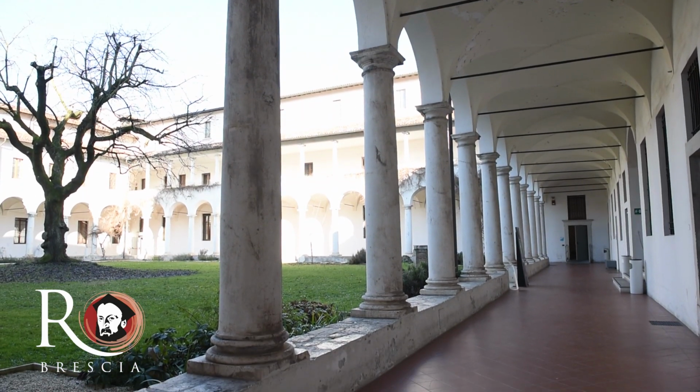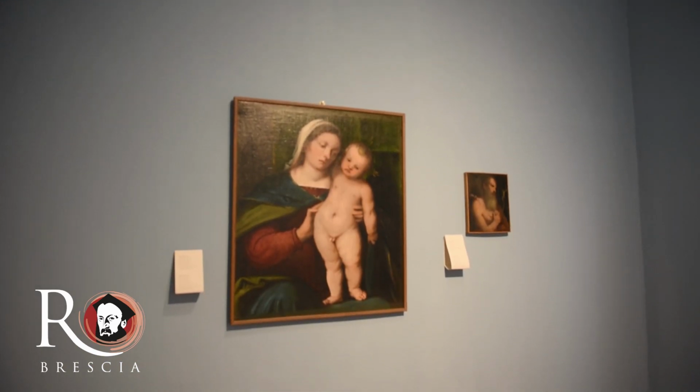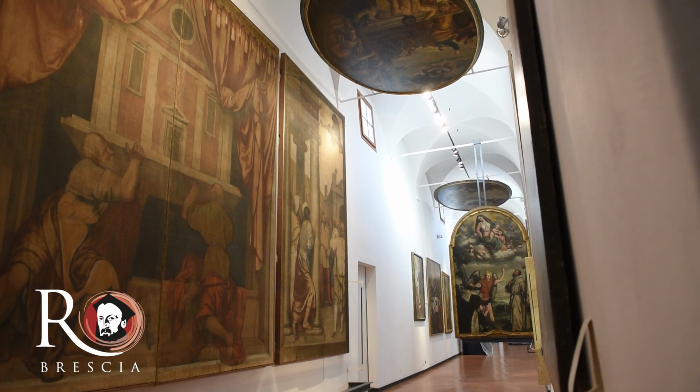In the Diocesan Museum, a small painting of St. Jerome, a Madonna and Child, the Avogadro altarpiece, and the deposition of Christ between Saints Paul, Joseph, Mary Magdalene, and Catherine of Alexandria.